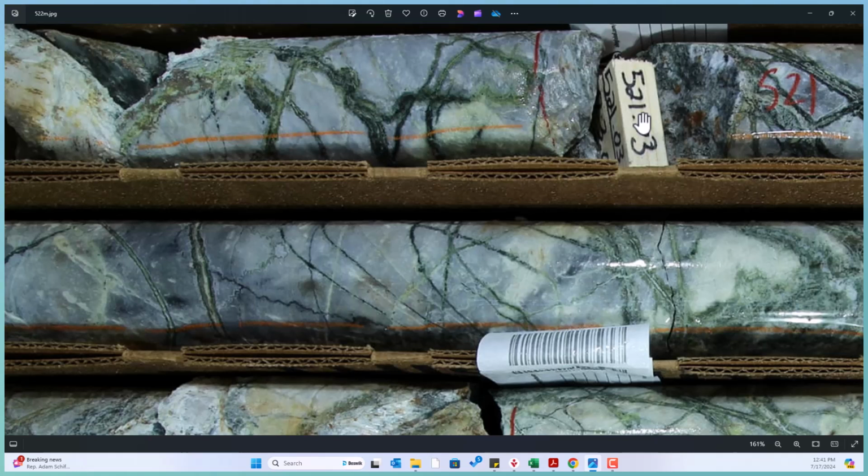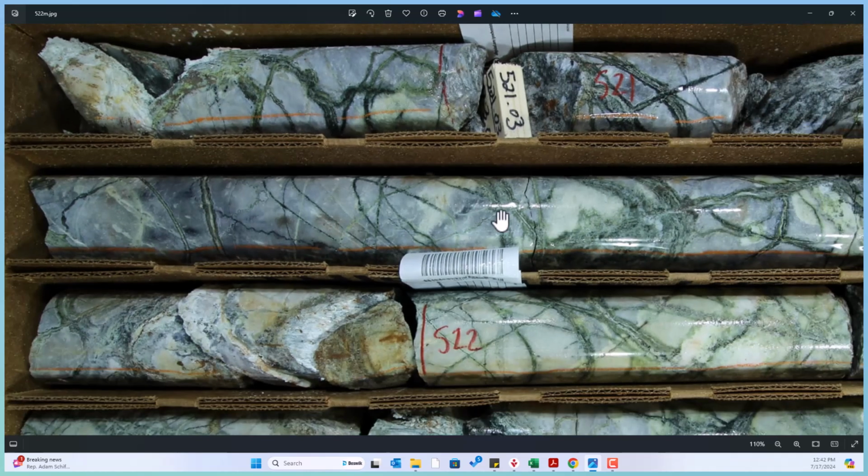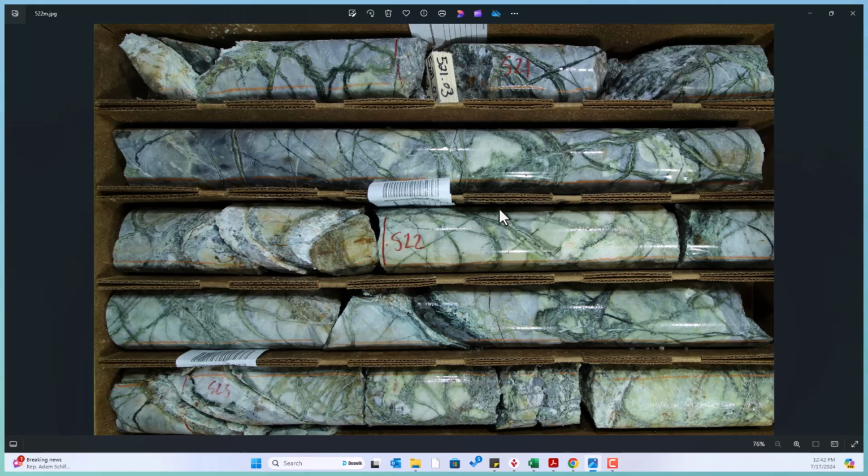The other comment was it's hard to portray the amount of veining. So what we can do here is, on another project that I was looking at, they have different levels of stockwork veining: intense, medium, low. And what does this mean? In that one project, basically anything that has 50 veins per meter is intense stockwork, and that was the definition.